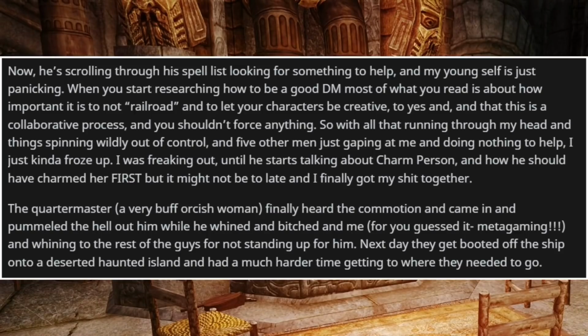So with all that running through my head and things spinning wildly out of control and 5 men just gaping at me not doing anything to help, I just kind of froze up. I was freaking out until he starts talking about charmed person and how he should have charmed her first, but it might not be too late, and I finally, at this point, got my crap together.